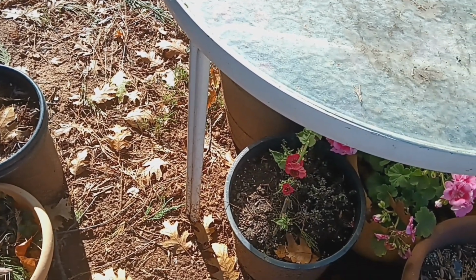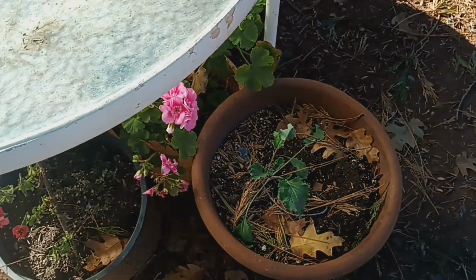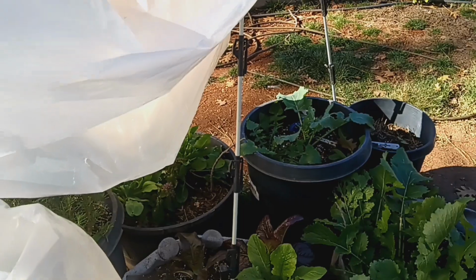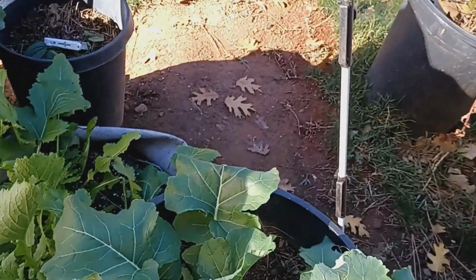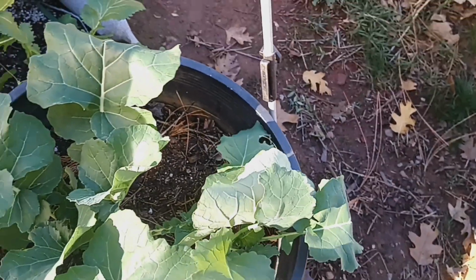Broccoli. It's amazing how close kale and broccoli look, but I'm pretty sure that one's a broccoli. I bunched my pots together, put old plastic over them at night, but I picked several leaves here. I think this is a cauliflower plant. I picked some of those. This, I believe, is a broccoli.